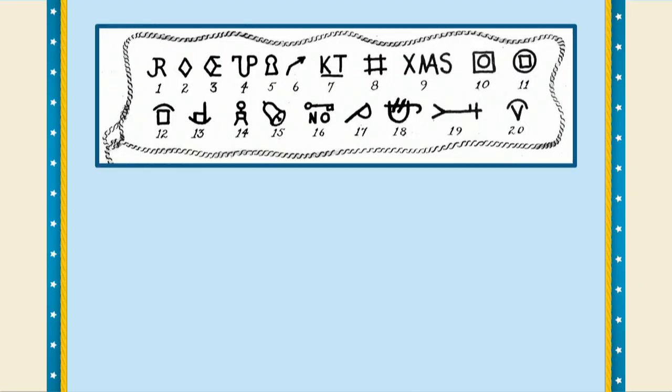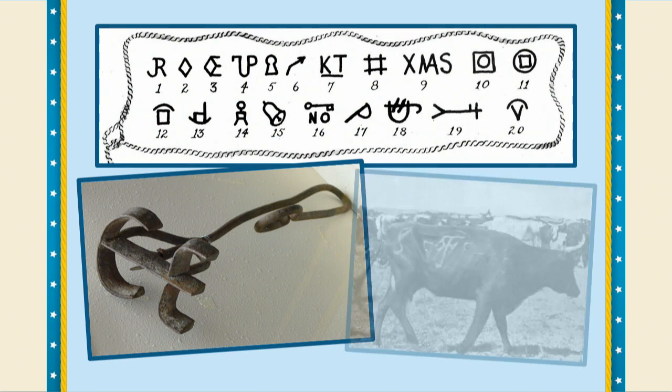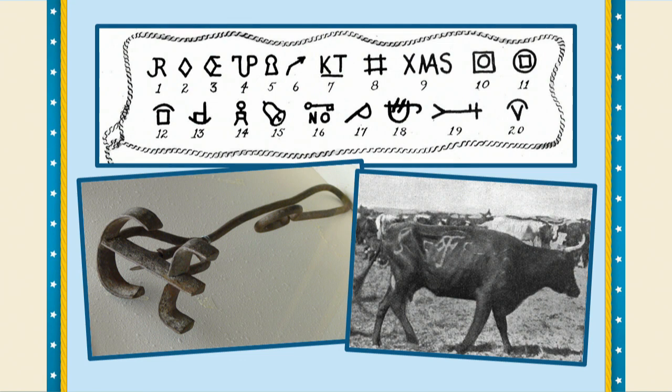You know what a cattle brand is? It's a special symbol on the hide of a longhorn. What was the purpose of them? The brands helped cowboys know whom each longhorn belonged to. And they heated a specially designed iron rod until it was red hot, and then they applied it to the cow's side. And the branding iron made a permanent mark on the cow's hide. Wow, that's a big brand.